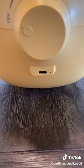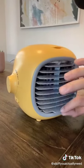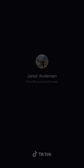Charge it up with a micro USB so it's rechargeable and it'll last for a really long time on a full charge. It comes in 2 different colors, yellow and white, and check this out. Pretty neat.